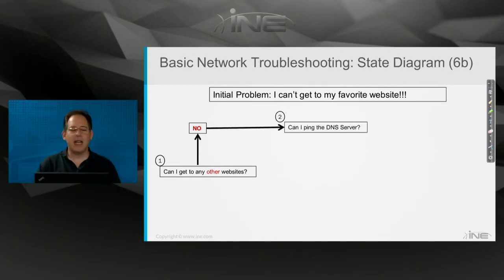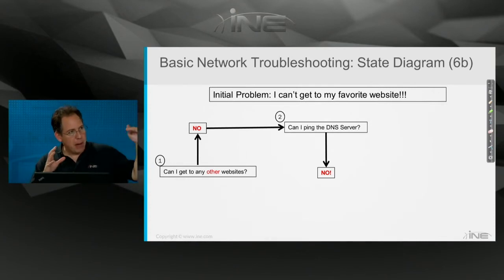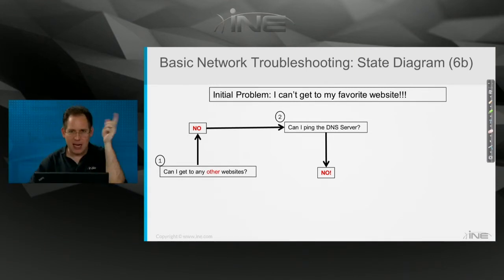Can I ping that DNS server? No. Okay, so the DNS server has either been taken out of commission, it's gone, or it crashed, or my path to the DNS server is broken somewhere. Right? Somewhere in the ISP's network there's some cable damage or some router that failed and I can no longer reach that DNS server.